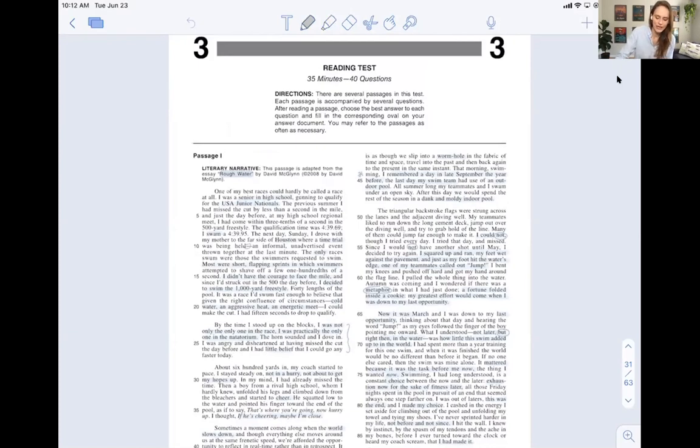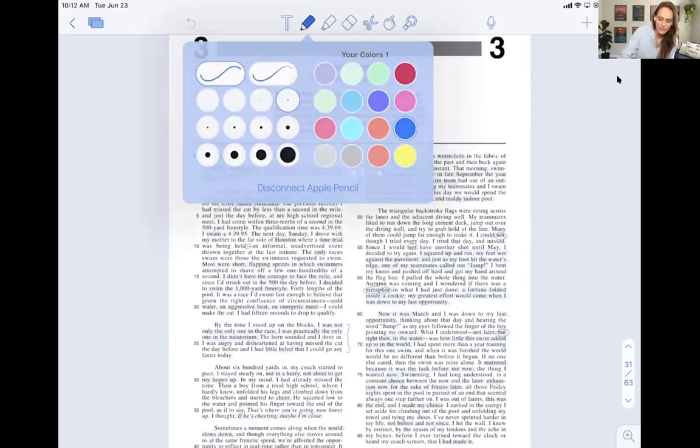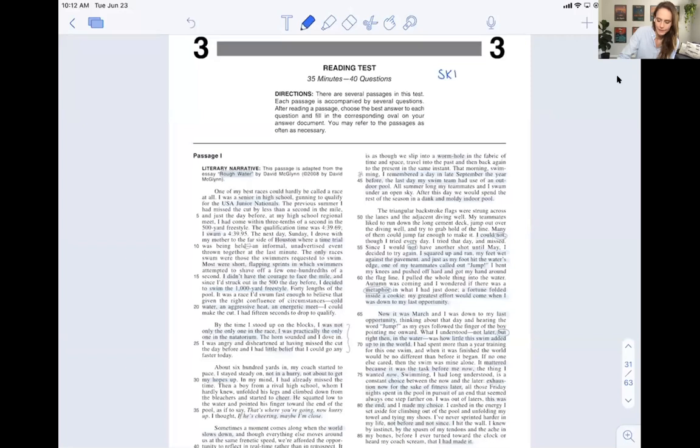And you're just going to be looking, so you're going to skim and look for the main idea and the tone. Is the author positive, negative, or neutral about it? What is the passage about? Just the main idea. You don't want to get into the nitty-gritty details.